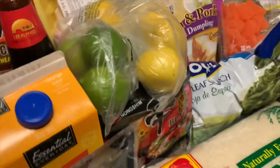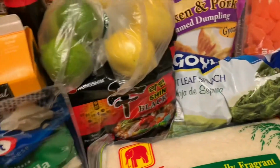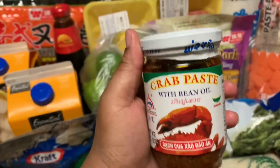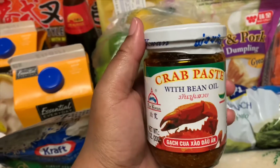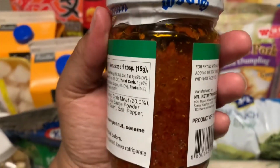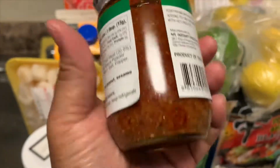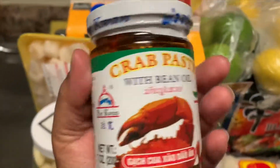So today we got some heavy cream, because I'm going to make a cream sauce for the fish that we got. And I wanted to try something new. So we got this crab paste with bean oil. It looks really good and it looks really flavorful. And I'm going to add this to our sauce that we're going to make for the fish. And it's going to be delicious. I hope it's delicious. Okay.